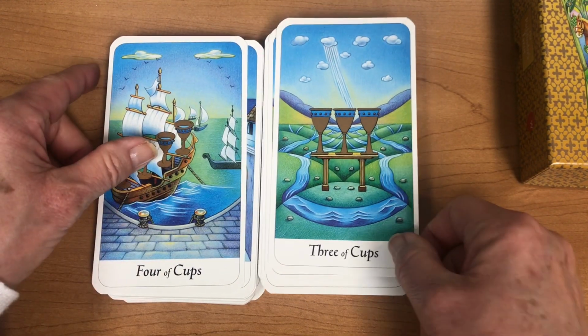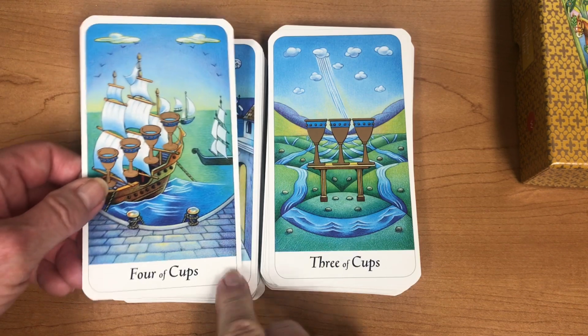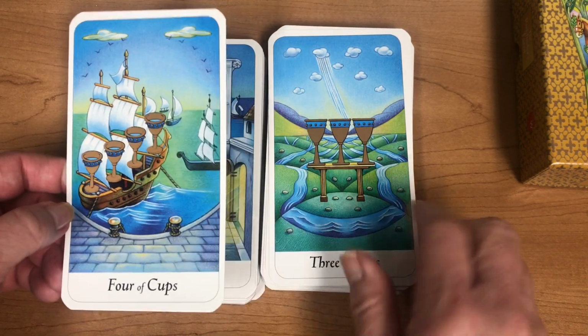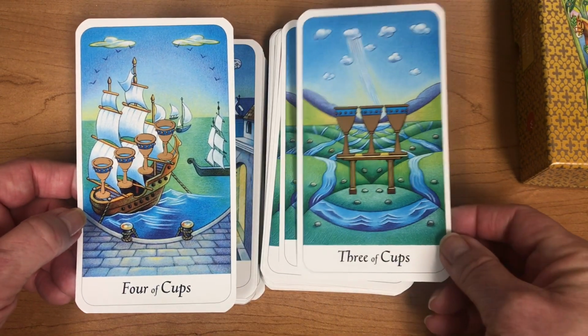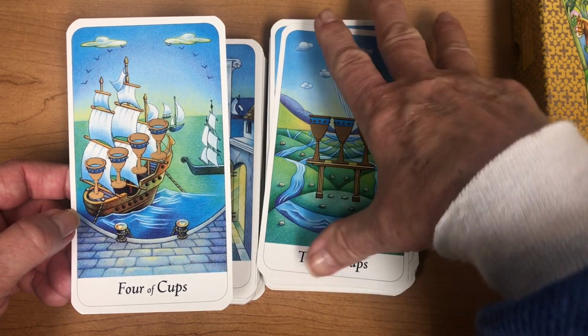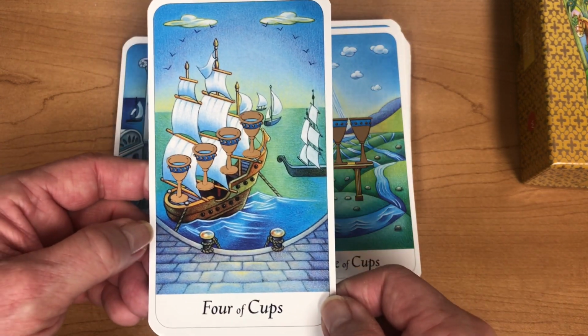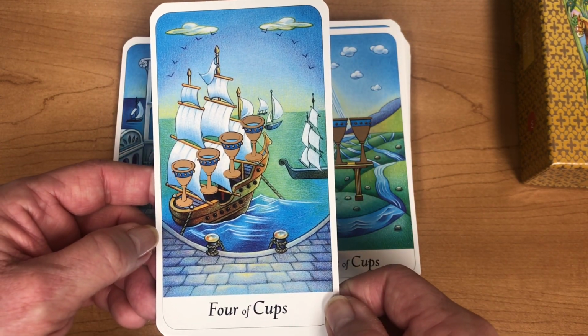I kind of think of that card as the birth, the creative birth that comes from the union of the 2. And it could be interpreted as an actual birth of a child, or birth of an idea, or something coming forth. Here's the 4 of Cups. Really nice, really beautiful.